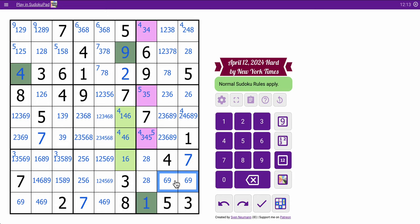Oh, well, this is a 6, 9 pair in row 8, so these aren't 9. That's not 6. That's not 6 or 9. What does that help me with? Oh, that's not 6 either.